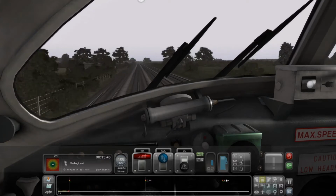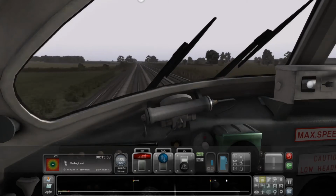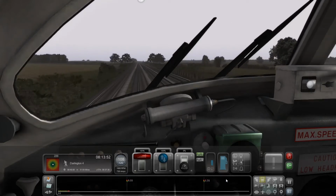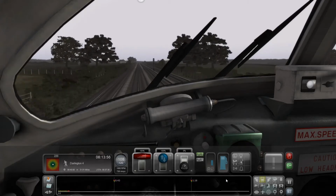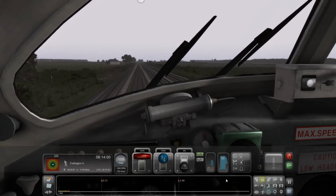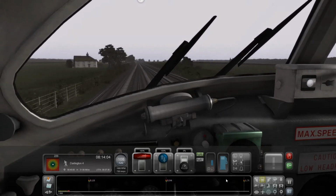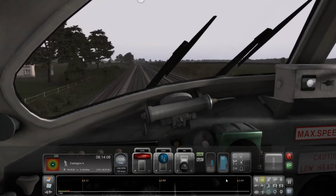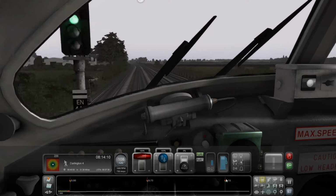The other thing which is quite worthy of note here is we've got two different AWS signals. We've got the bell as we approach each signal, and then we also have the alarm as we approach a red signal. So the green signals are giving us the bell, and a red signal will give us or a yellow signal will give us an alarm.